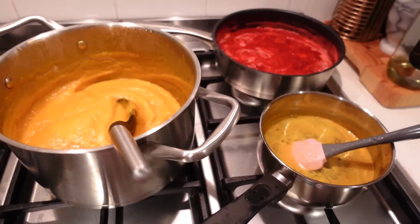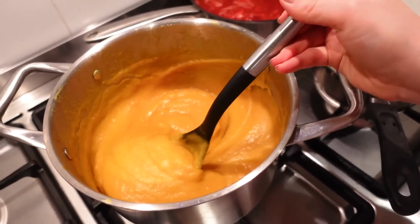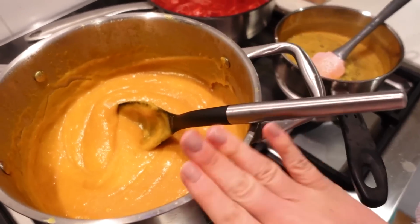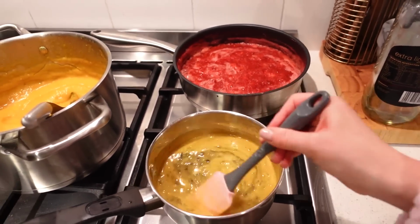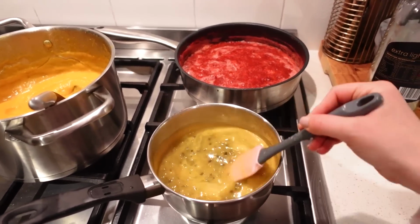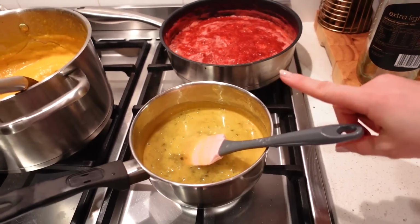Before I start on dinner, here's a look at some of the things I've already been making today. I made up a big batch of pumpkin soup. This is just for lunches during the week, and we're having that with salad wraps. You saw that earlier. And then over here are some toppings to go with our breakfast. I love to have a keto granola pot for breakfast with protein yogurt, and adding on toppings just makes them so good. This is a keto strawberry rhubarb compote, and this is my passion butter curd.